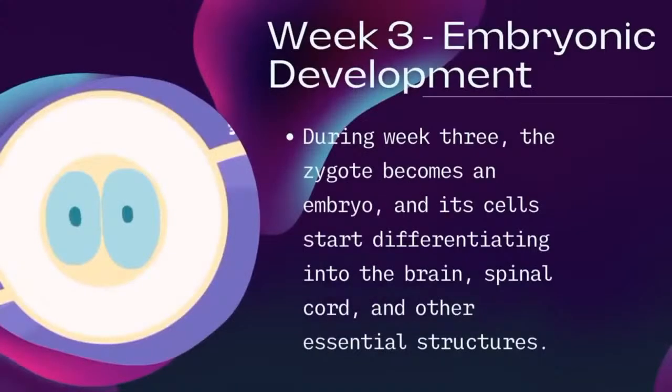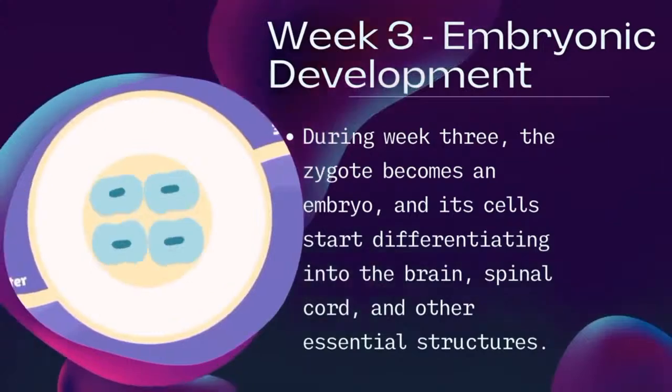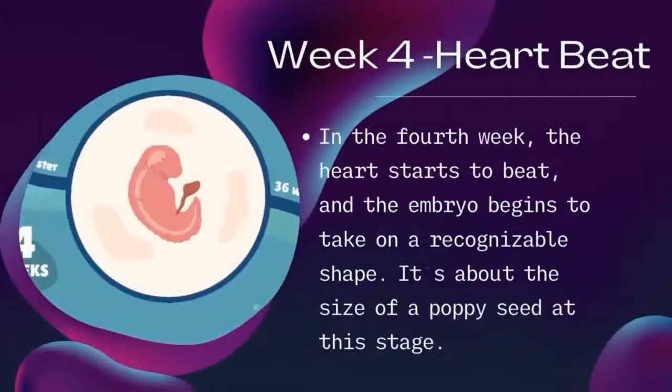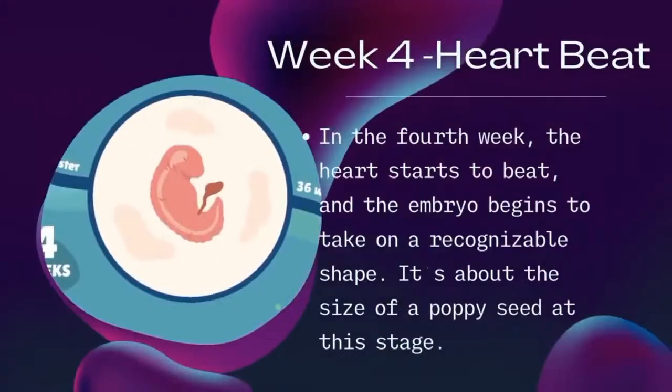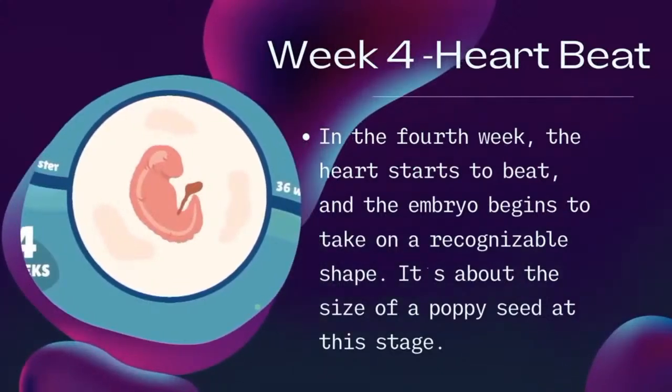Week 3, Embryonic Development. During week 3, the zygote becomes an embryo, and its cells start differentiating into the brain and spinal cord. In the 4th week, the heart starts to beat, and the embryo begins to take on a recognizable shape. It's about the size of a poppy seed at this stage.